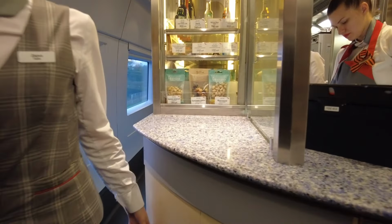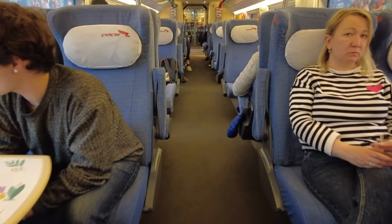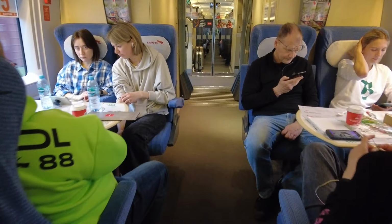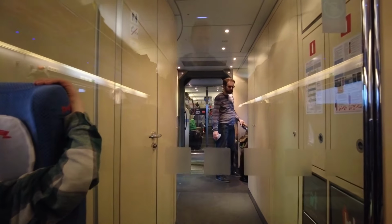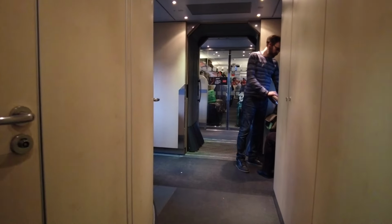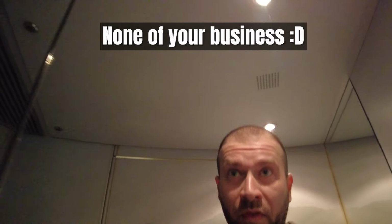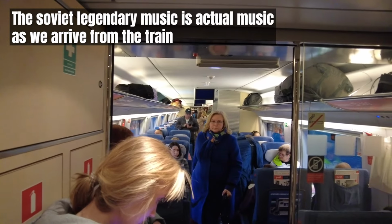And you can order some food here as well. Food is available. I wonder if they have menus on the table, but yeah, they do, but these places are all full, so I'm not able to see the menu. A few moments later. We're about to leave. Finally home.